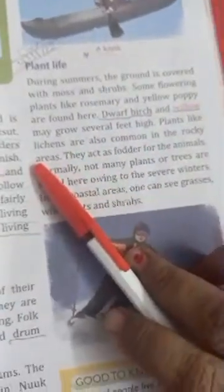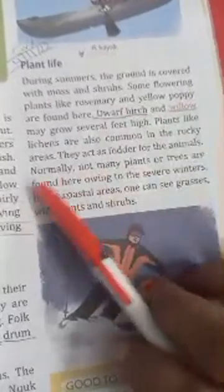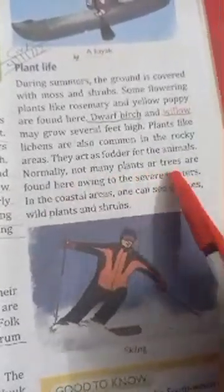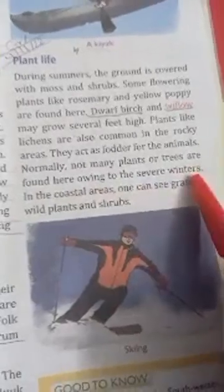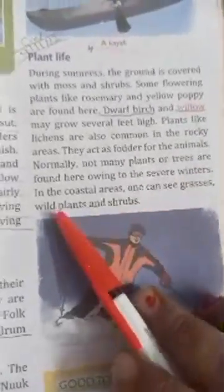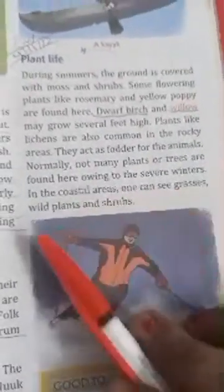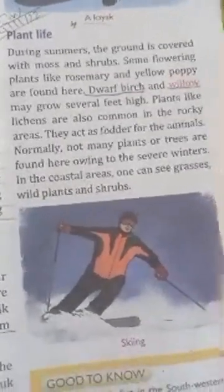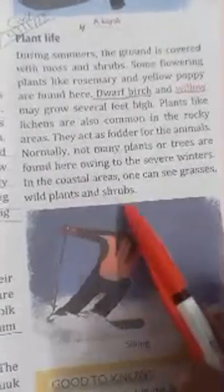Plants like lichens are also common in the rocky areas. They act as fodder for the animals. Normally, not many plants or trees are found here owing to the severe winters. As they experience severe winter all the time, you cannot find normal plants or trees there. Now, in the coastal areas, one can see grasses, wild plants and shrubs, only where there is not enough snow.